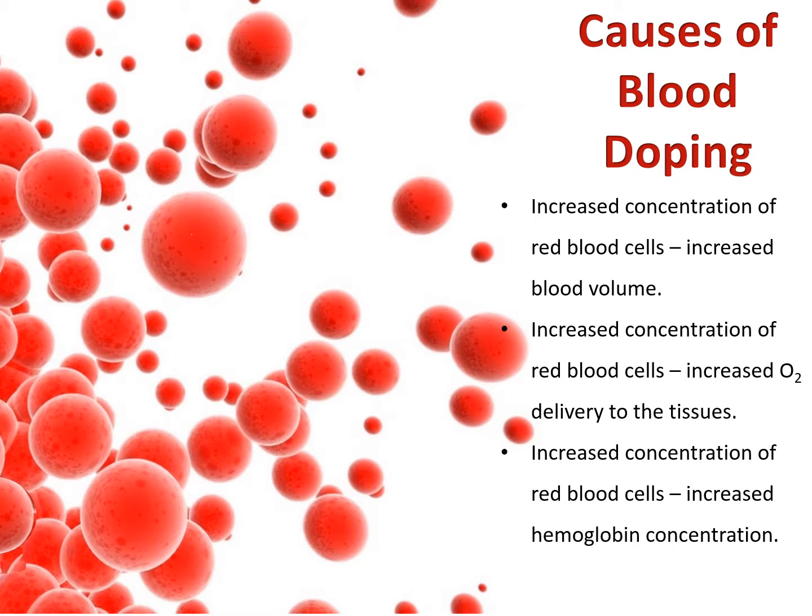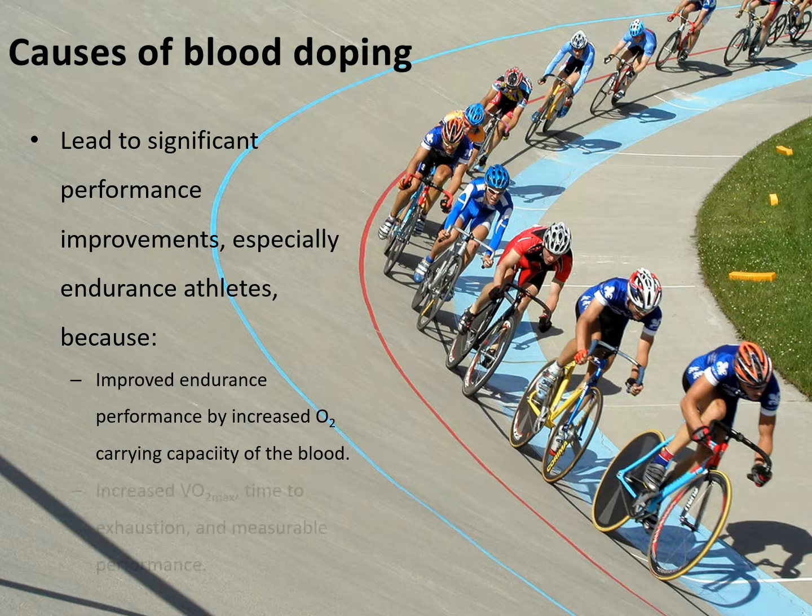Blood doping increases the concentration of red blood cells and with this, blood volume. The increased concentration of red blood cells causes more oxygen to be delivered to the tissues. Remember, increasing the red blood cell concentration also increases hemoglobin concentration. All of the previously mentioned leads to significant endurance performance by increasing the oxygen carrying capacity of the blood. This increases VO2 max, time to exhaustion, and measurable performance.